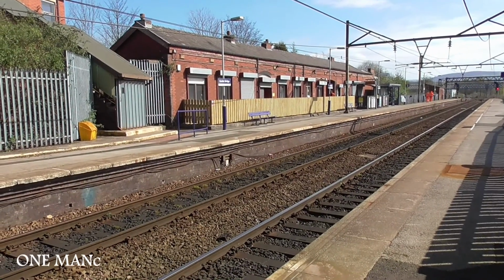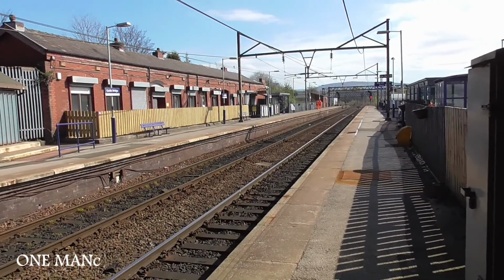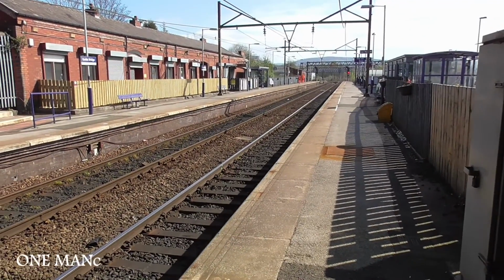Here we are, start the trip. Walking the Oldham Ashton Guide Bridge line. This is Guide Bridge, what's left of it anyway. Oh, this used to be a major station. Look at it now, it's a mess.